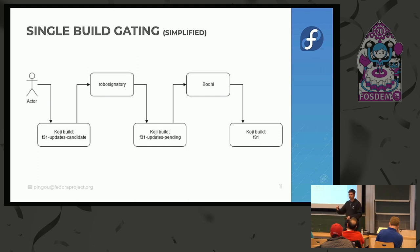So one of the changes that we have introduced here is that Bodhi was not part of the equation before. Before, you would build, it would be signed and pushed directly to the stable tag, to the build root. Nowadays, everything goes via Bodhi, because Bodhi was the natural place for the packager to get feedback about an update. So we fit into the existing workflow. We changed the workflow because we introduced it, but it is a natural place for the packager to receive feedback about whether something is going right or not.